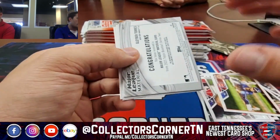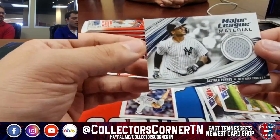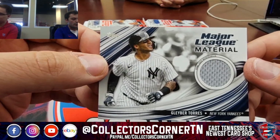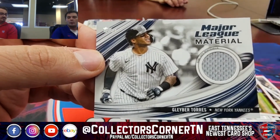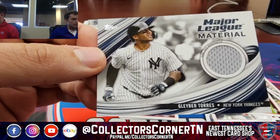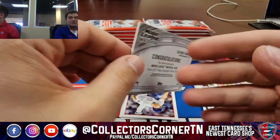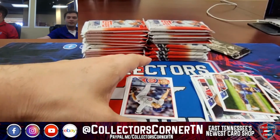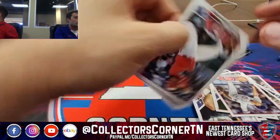Second pitch. Nico Horner. Oh, what is this? Major League material going to the Yankees. Gleyber Torres. So that is our hit of the box. So the Yankees coming away with an autograph and a patch. This one of Gleyber Torres, gray uniform. Not from any specific. We're about to do the hobby box. So that is our hit of the hobby box right there.